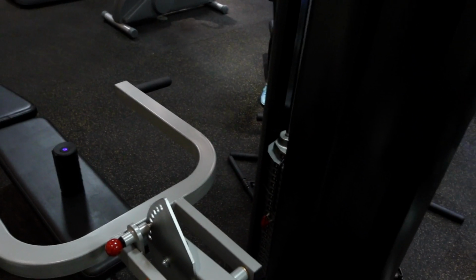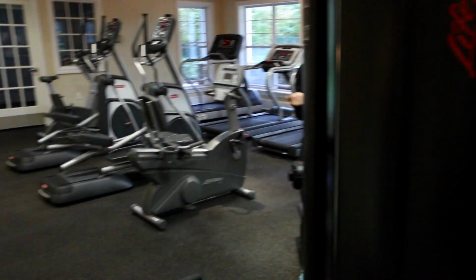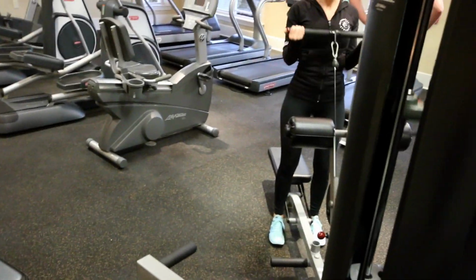We decided instead of driving to the gym just to get an arm workout, here at our community we have a little, I guess it's sort of like a hotel gym. We have this little universal setup right here, a couple of dumbbells over there, you guys have probably seen this before, and a few treadmills, and that's pretty much it.